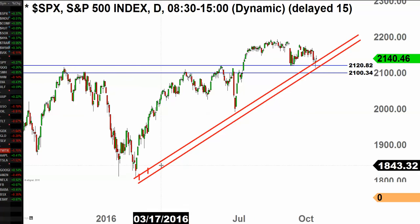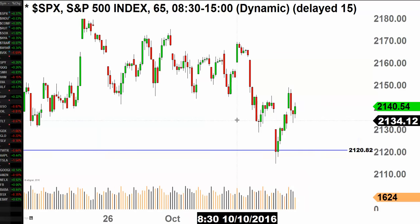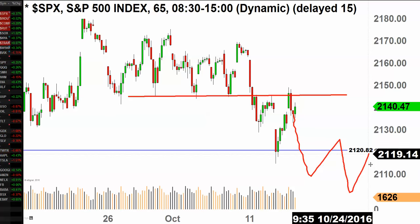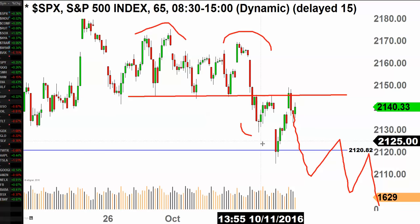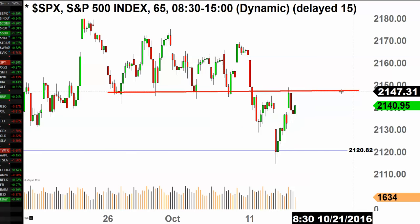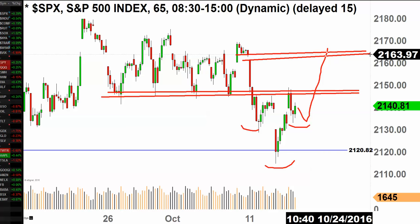So if we get the rejection on that neckline, which is right here, and this thing continues lower in this fashion and continues to make lower highs, then it's going to look more like a bear flag on the daily chart. But if this thing gets above 2150 going into next week, then it's going to look more like a minor-term inverted head and shoulders formation, and anywhere above 2150 and a close above it will confirm that and fill this gap. There you have it, midday report.